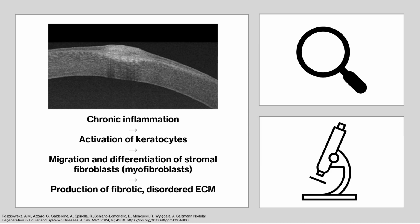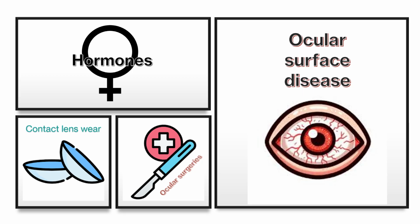Although the exact mechanism is not fully understood, Salzmann's nodular degeneration has been hypothesized to result from the chronic inflammation of the ocular surface. This chronic inflammation leads to the activation of keratocytes, which leads to the migration of stromal fibroblasts that further differentiate into myofibroblasts. This ultimately leads to the production of a fibrotic and disordered extracellular matrix in that area. Examples of chronic mechanical irritation of the epithelial surface include recalcitrant dry eye disease, ocular surgery, and contact lens wear.